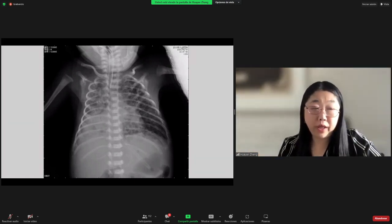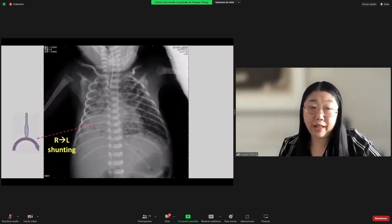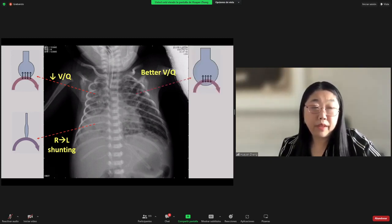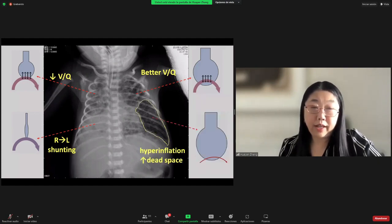This chest X-ray belongs to an infant with severe BPD I consulted earlier this year. The right lower lobe is collapsed, which will result in intrapulmonary right to left shunting. Although better aerated, the right upper lobe still has a fair amount of atelectasis. The left upper lobe is a little bit better, a little bit more open, but of course not a normal lung at all. And then the left lower lobe is significantly more hyperinflated. And in this area, you would have increased dead space.